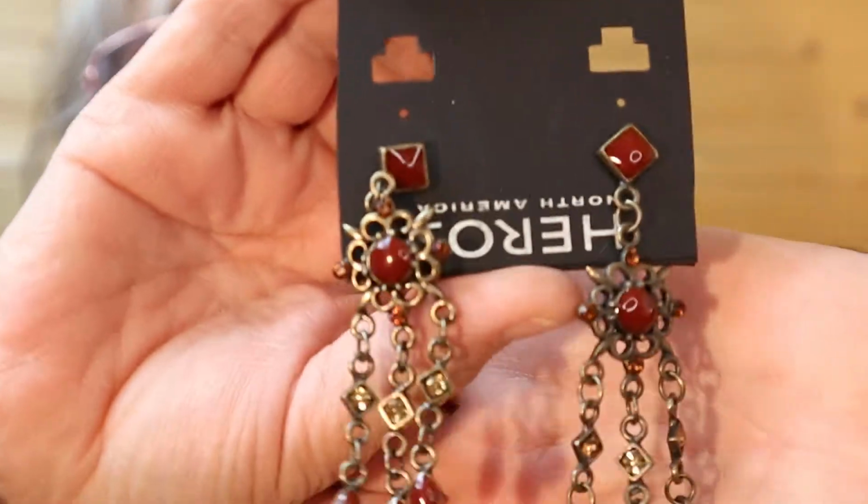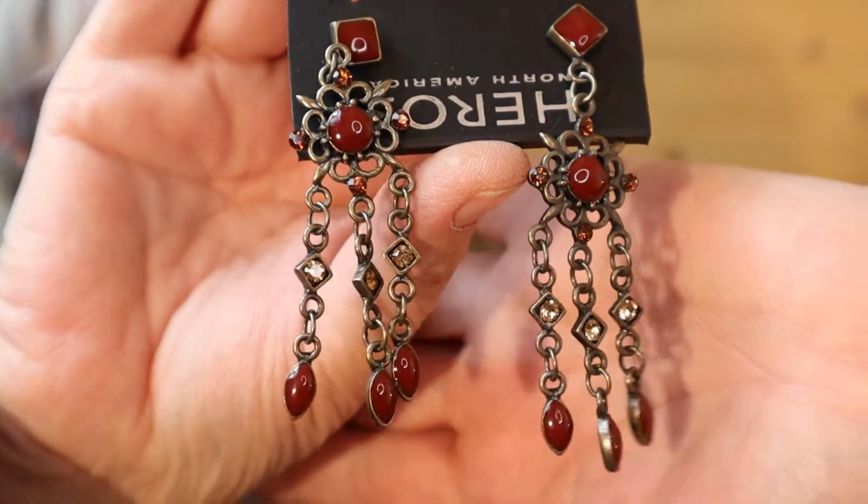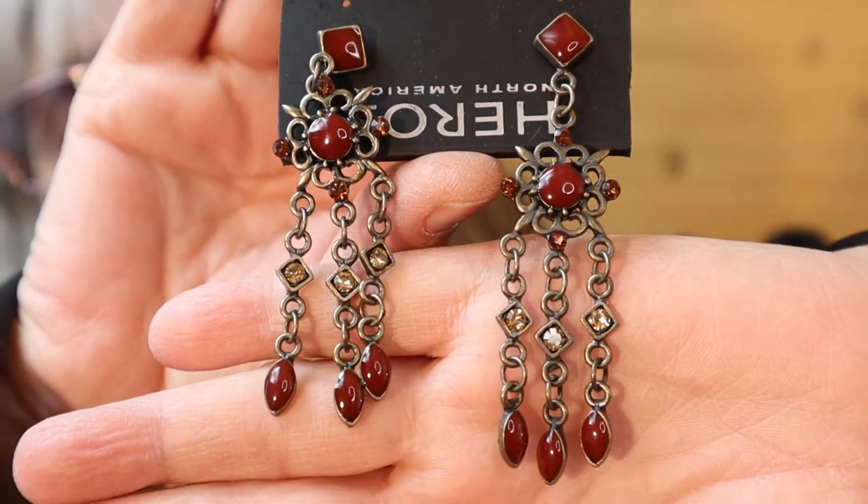Just remember, everybody, first person who puts the number in wins that item. And this is another item that I have multiples of. So just put the number in if you're wanting it, or any of these pieces in case I have a second or a third. These are brown tones, drop earrings.